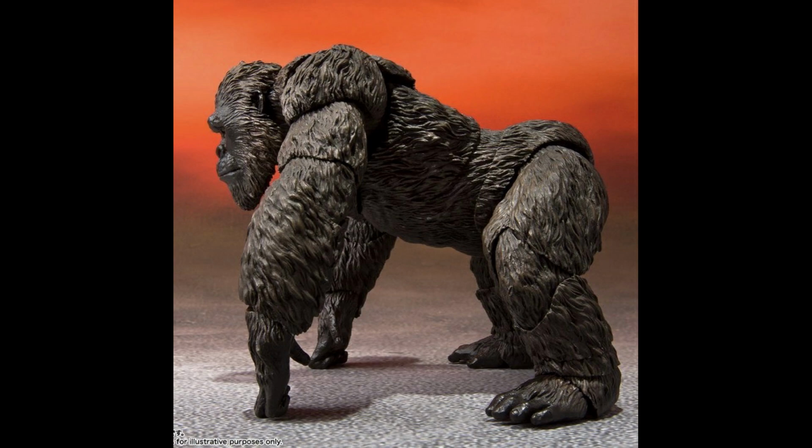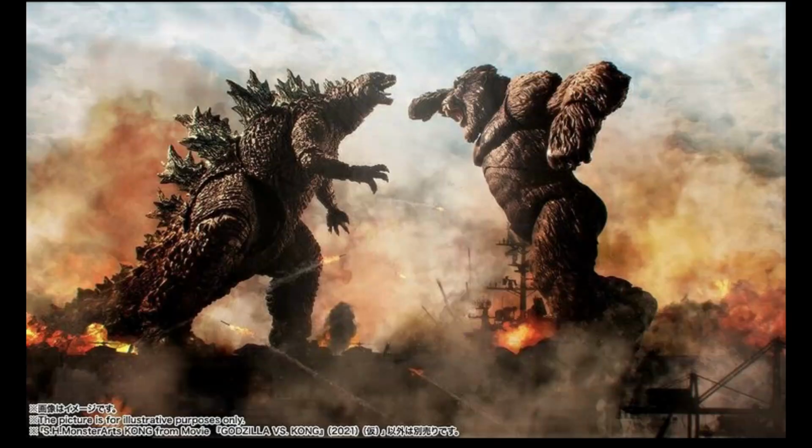And the best part right here, here's a shot of S.H.MonsterArts doing a picture of the boat scene, and oh my god, that looks amazing. Amazing. Man, guys, I am freaking out way too much. This shot right here looks amazing. Oh my god, I'm really hoping they re-release this figure for the Godzilla version, like the normal one.